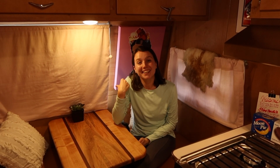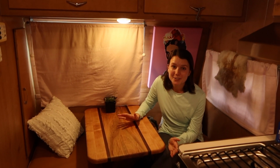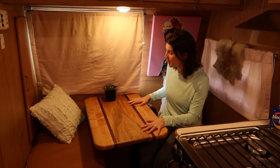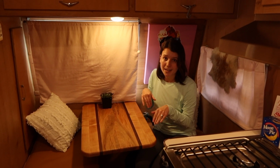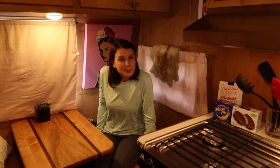All the way down this side of the trailer, you'll have your breakfast nook. So we've been using this to eat breakfast and dinner last night, but it could also double as a really good workstation. So the table swivels, it's on an arm. You could probably put it down if you needed to, we just haven't had to. But the cushions are pretty comfy.